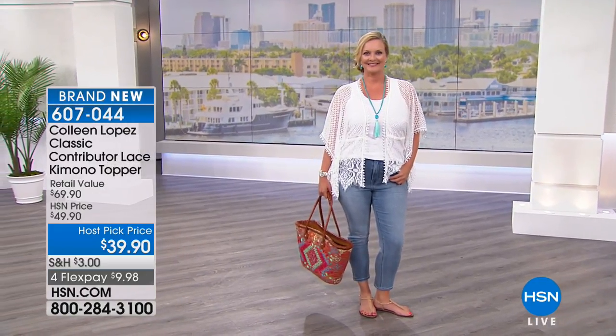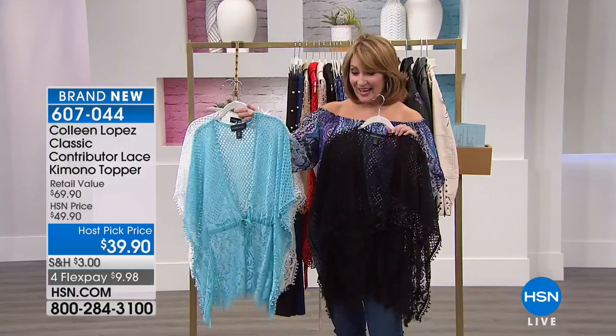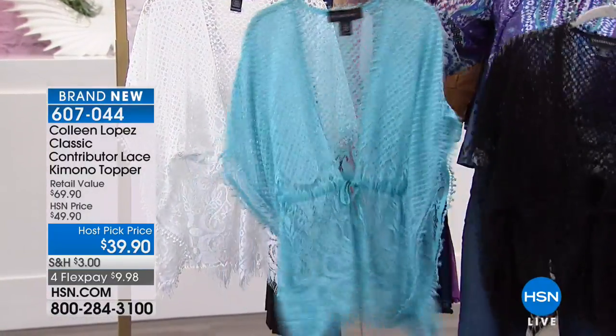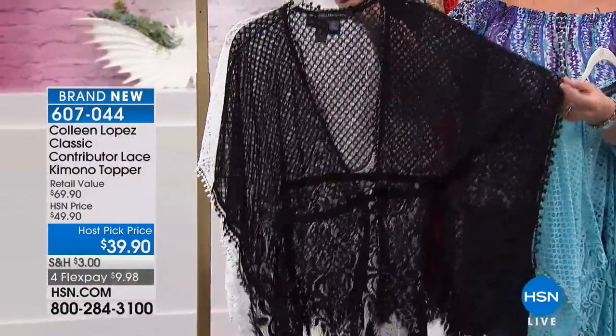So it's coming up officially for my host pick on Saturday, but I wanted you to see it today and get an early start if you'd like to. We have it in the teal, which is a deep aqua color. This is actually marine blue. Very good. That is a perfect description of this. So there's marine blue. Here is black. You know me. I love the black. Black is so cute.